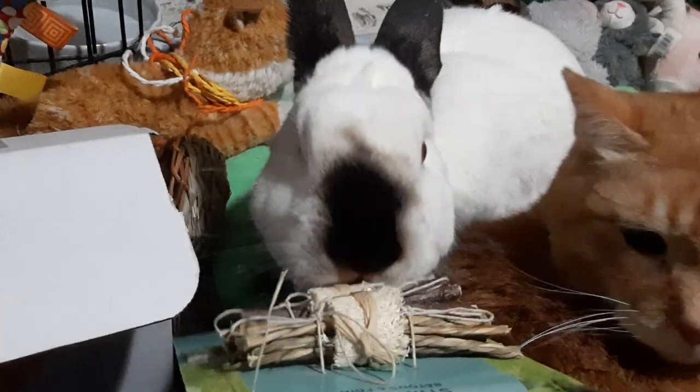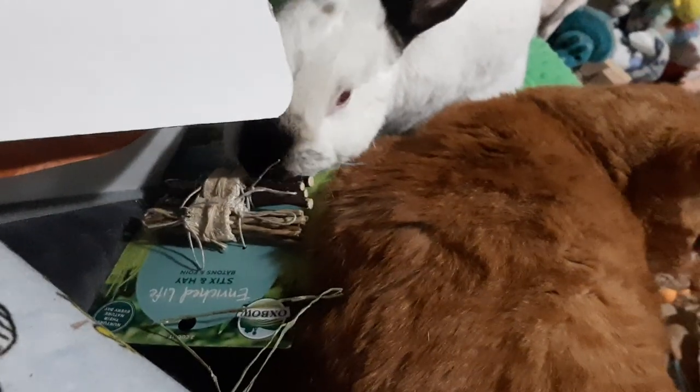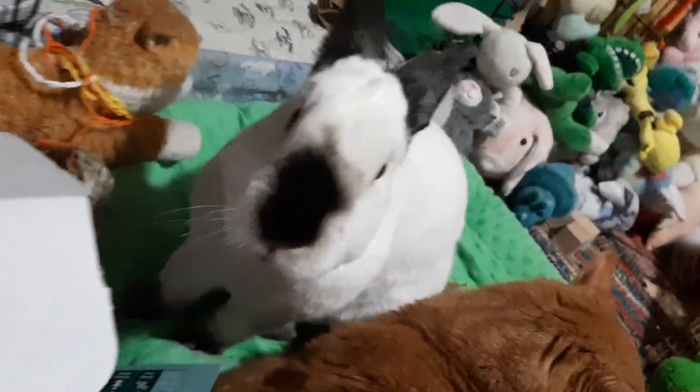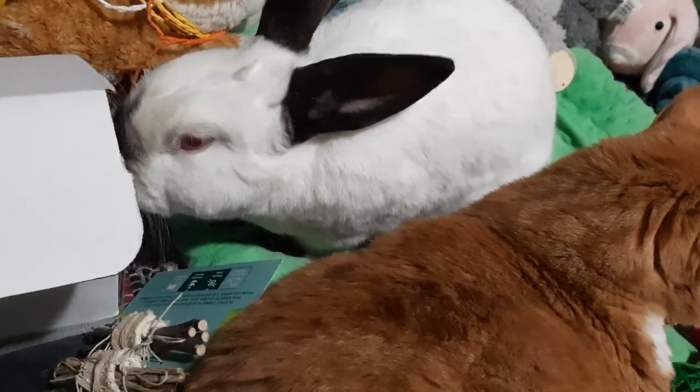You got all kinds of stuff. Okay, I think there's one more thing in here, little bro. Oh, yeah, look at those. Sticks and hay. Aren't those cute? Aren't those cute? You like those, huh? Yeah, there you go. Yeah. He's kind of picky about his chew toys. But it's funny, sometimes I'll leave something lay for like a month and he'll completely ignore it. But then all of a sudden, he will act like it is the most interesting thing on the planet.